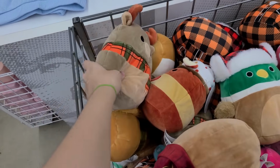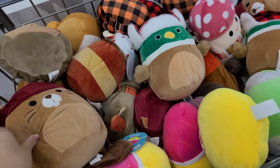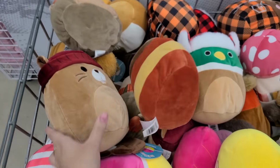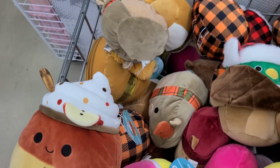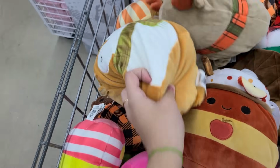Moving on to Five Below. I genuinely can't remember if these are last year's squad or if these are new. I don't remember. The apple cider is so cute. That is the cutest one in here, honestly. Even cuter than Avery. I'm gonna say it. But yeah, I was showing my mom. She was with me. I was like, isn't this one so cute?